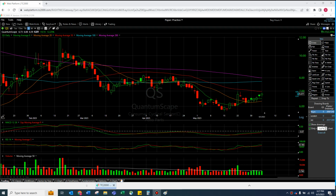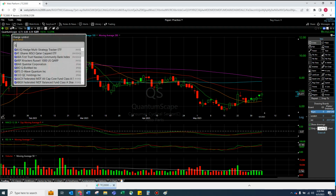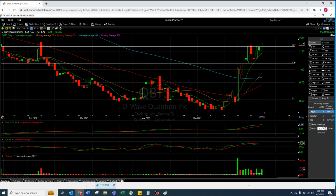So the first two stocks are relatively connected. It's QS and IONQ. Both of them really are part of this quantum stock sector. And look, QBTS crushed it. All right, I'm not going to cover this one. I actually just covered it not that long ago, and sadly I missed it. But it was a little bit higher actually. It was closer to 22% last time I saw.